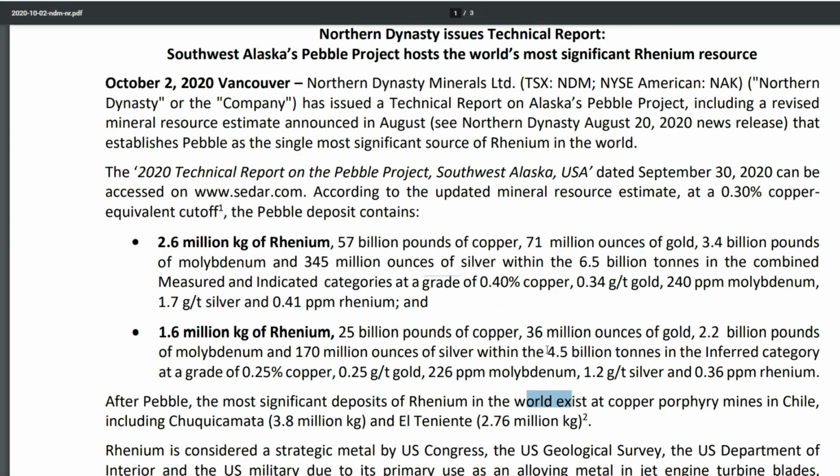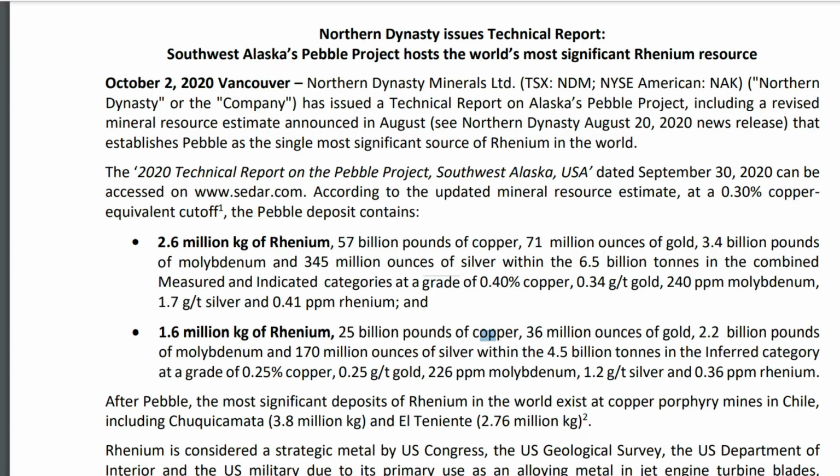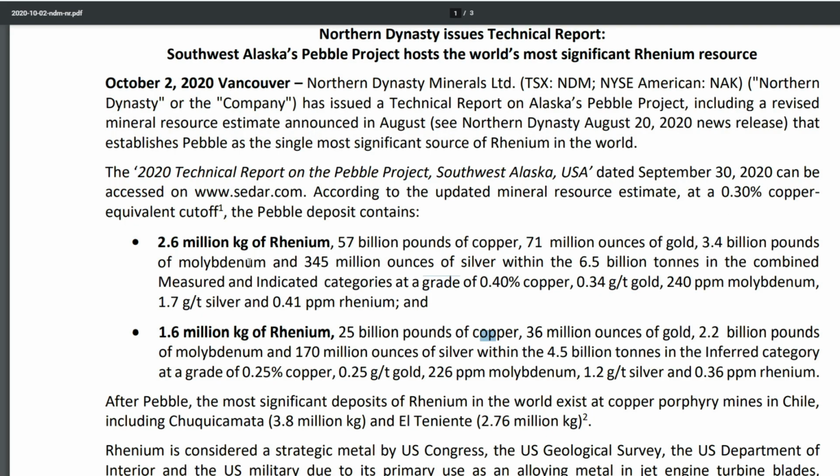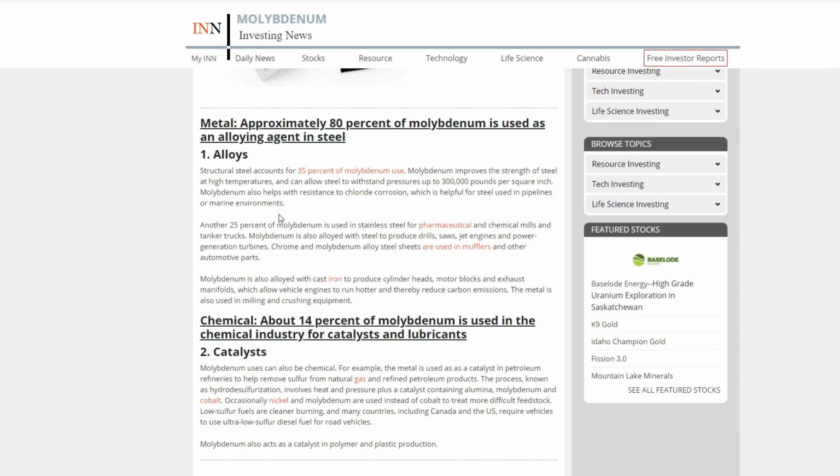Next thing is, of course, we know copper, and you get to see, for instance, the copper price per year has been increasing. We already know gold has increased in the last decade, and then coming on the next one that I have a really hard time pronouncing, but I'll give it a try, molybdenum. And what we get to see here is it actually has 5 main uses, either in alloys, including in structural steel for chlorine resistance to corrosion, or in marine environments, including also in pharmaceuticals for chemical mills and tanker trucks.